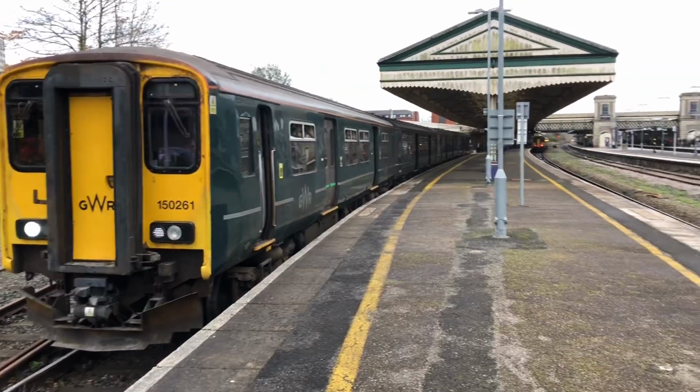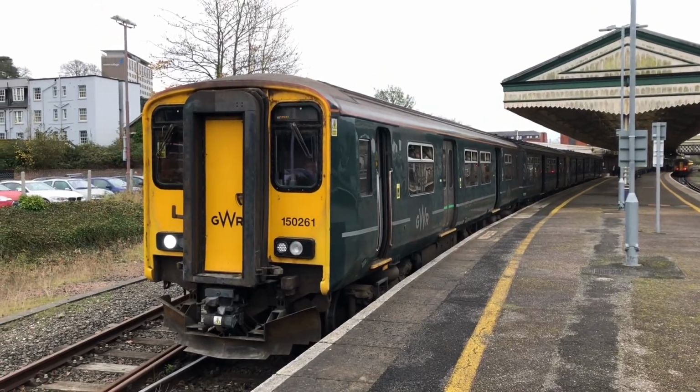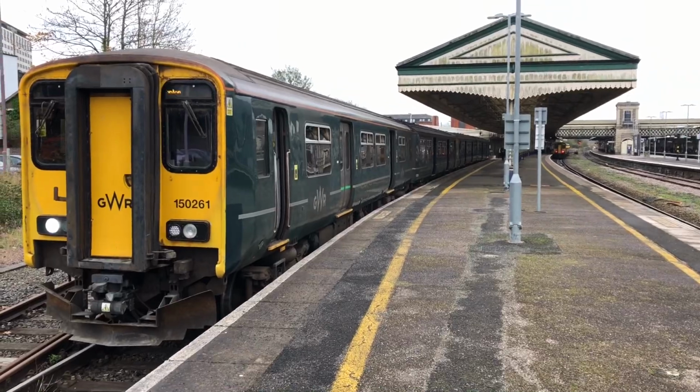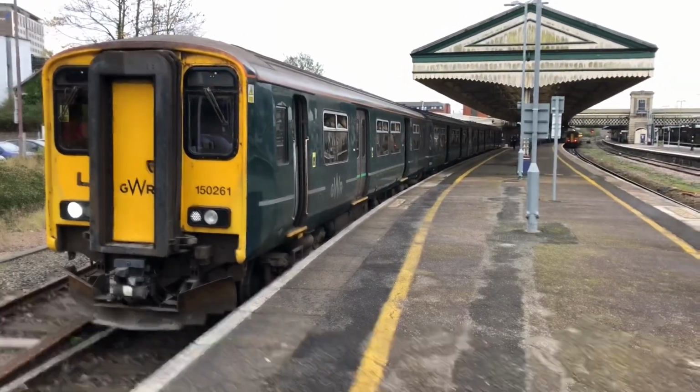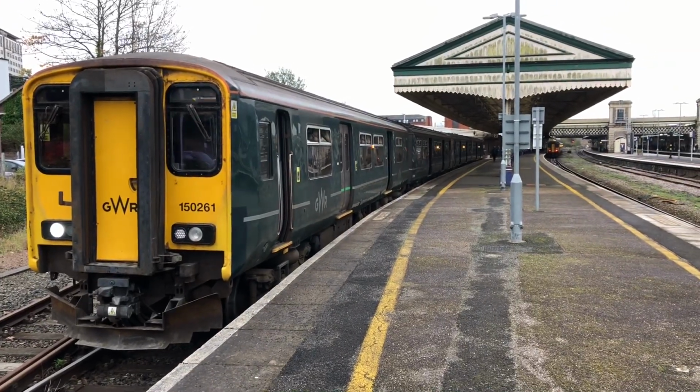As you can see, I'm at Exeter St David's on this Saturday morning. In front of me, we've got an additional service to Okehampton, the 261 at the front with the 232 at the back. This is my train to Okehampton, so I'll be going to Okehampton today. History making day indeed.